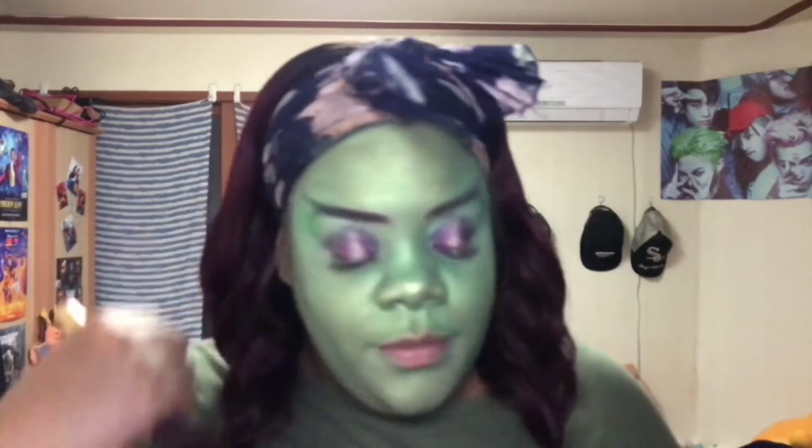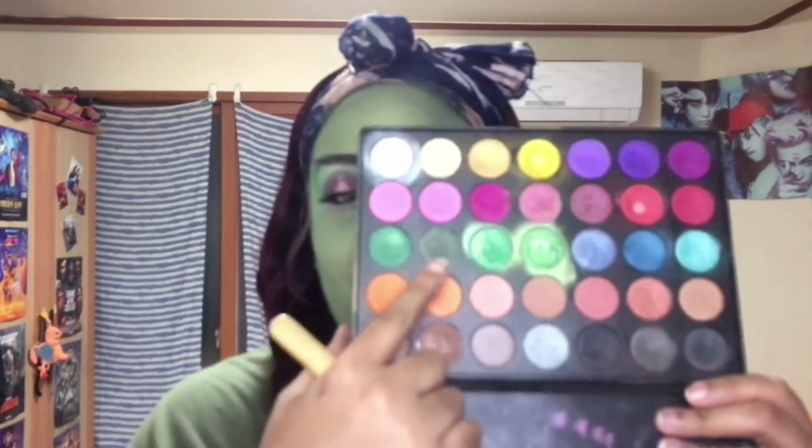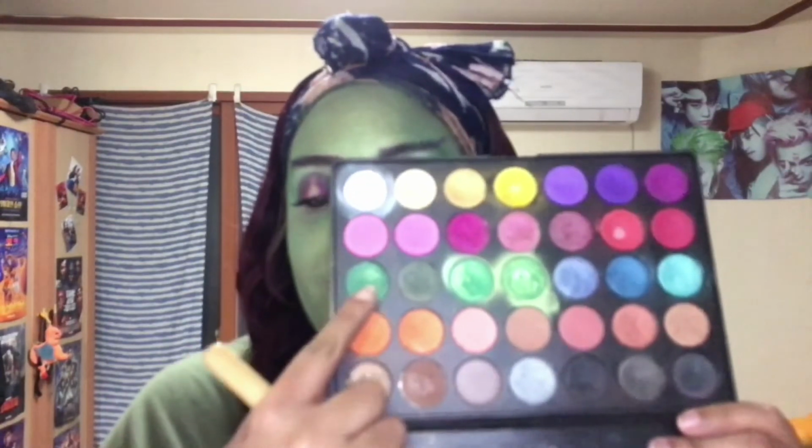The fun part, contour. I don't know if you ever tried to contour with eyeshadow, but that's what I'm about to do. I officially hit pan on the green. Congratulations to me. To contour, I'm going to be using these two green shades to contour my nose, snatch the nose and snatch the cheeks. And I have to do the contour way lower than what I do my contour naturally. It's gonna be hard.